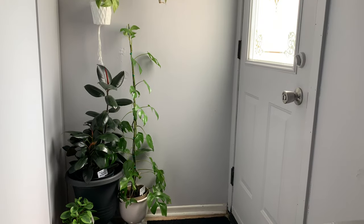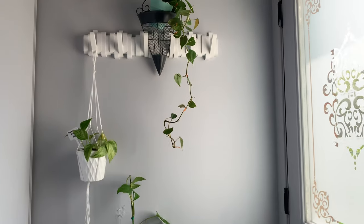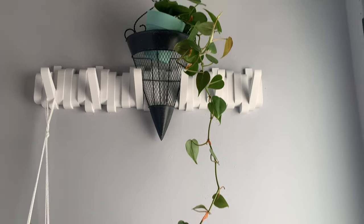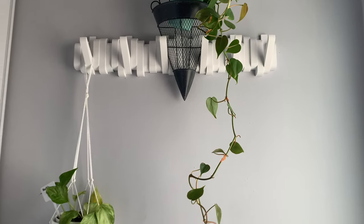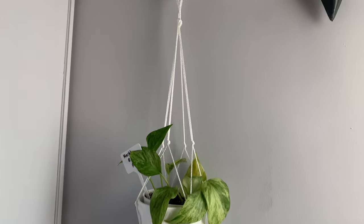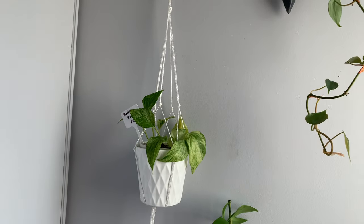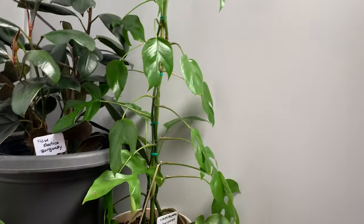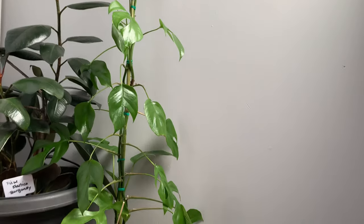All right, so let's start over here. This is our entryway. The first plant you will see is a heartleaf philodendron, a regular green form, that is hanging on our coat rack, trailing. And then the next one is a marble queen pothos that is hanging on a macrame that I made. Down below is my Raphidophora tetrasperma. I got this when it was a baby and it is now tall.